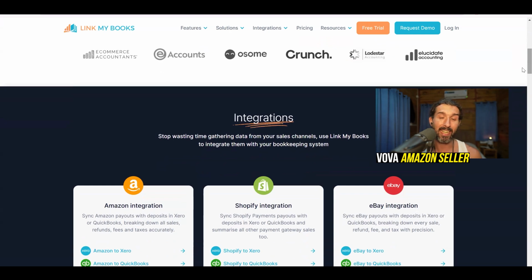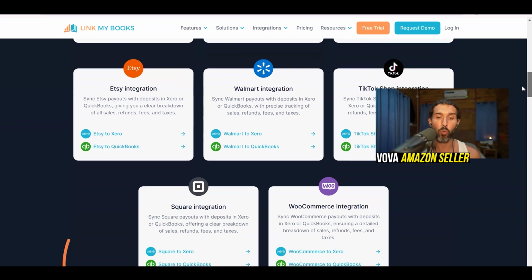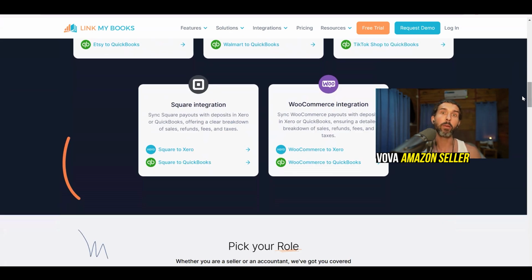For other integrations except eBay, you also have Shopify integration, Amazon, TikTok Shop, Walmart, Etsy, Square, and WooCommerce. Again, with the power of Link My Books, you can connect all those marketplaces to QuickBooks or to Xero even.